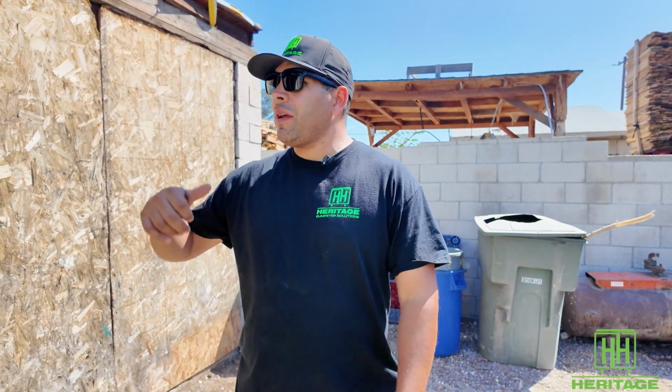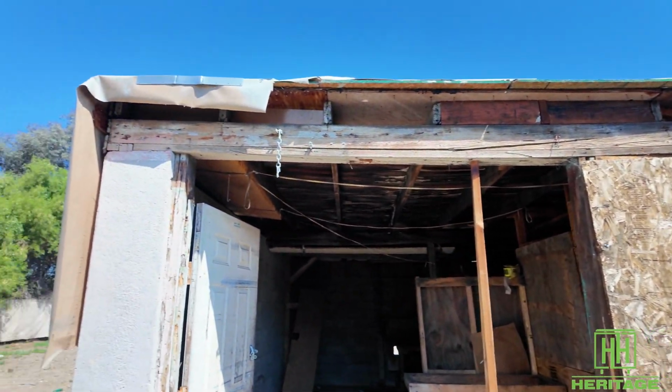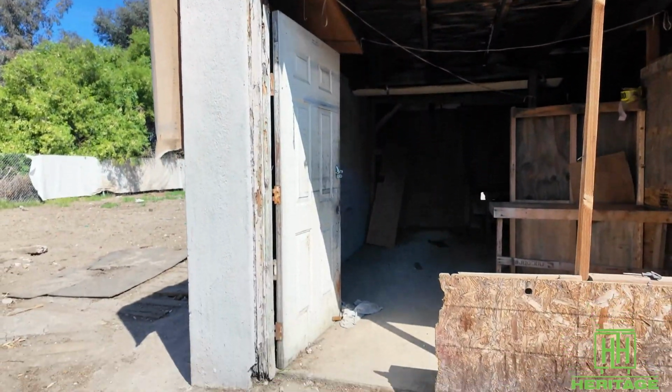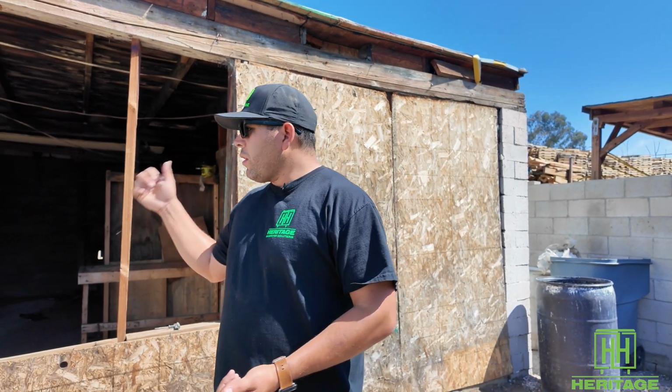So right now we are out in the city of San Bernardino. The reason why we're out here is we were called to come demo this small little shed looking thing that needs to get demolished in order for this pallet company to have a little bit more storage to bring in trucks into the back. So we're gonna knock it down, take off the roof first with this grapple and then knock down the wall.